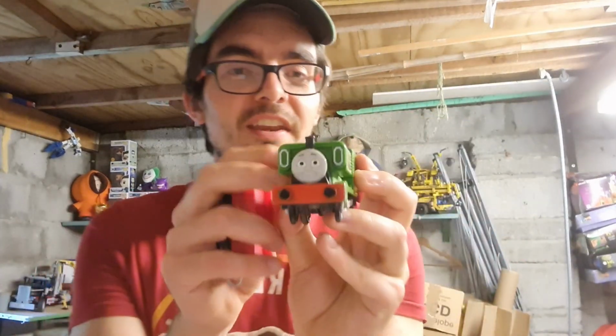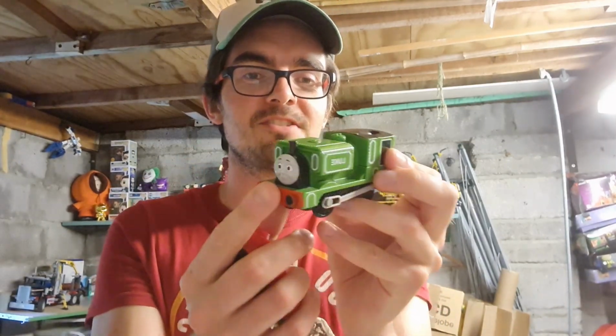And the final sale, a Trackmaster train. And this guy is called Luke, and I like Luke. Looks like he's got big broad shoulders. He's only little, but he looks pretty hench, doesn't he? And Luke was one of the ones that I brought back to life as well.